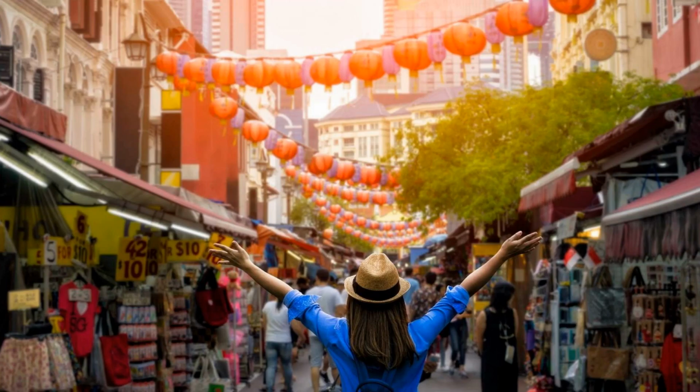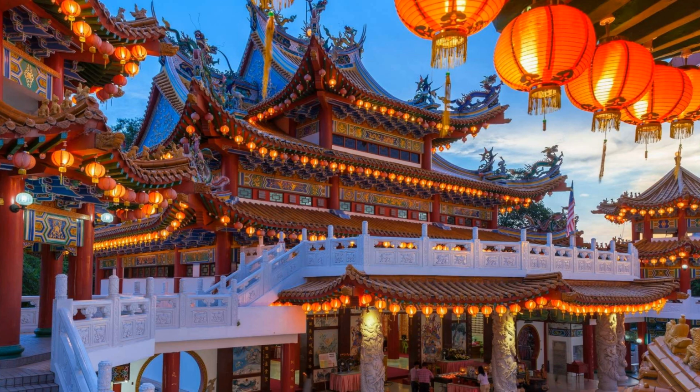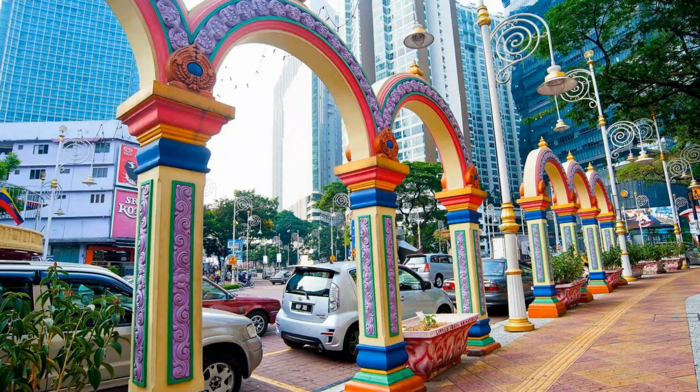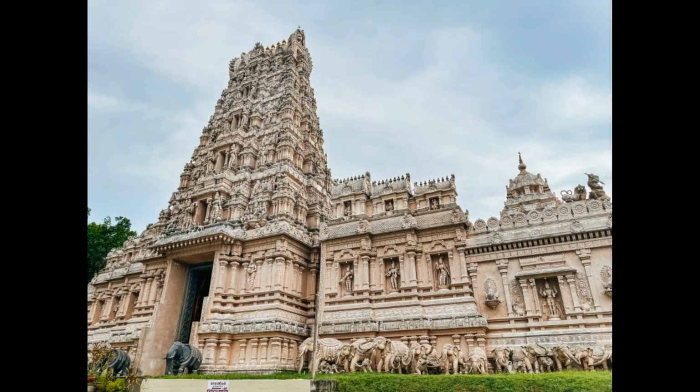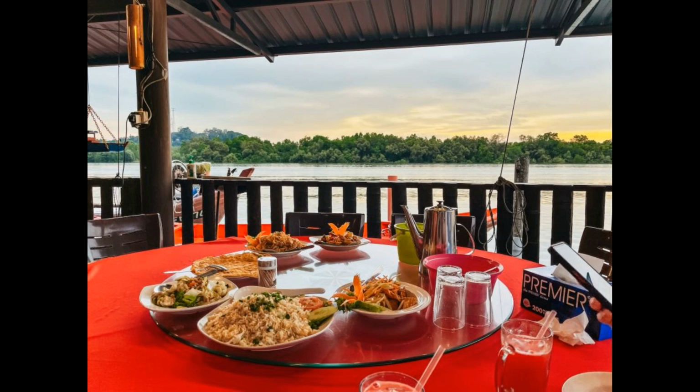Then, drive to Thian Hu Temple, a 6-tiered pagoda temple atop Robson Heights. Completed in 1987 and officially opened in 1989, it was built by the Hainanese community of Kuala Lumpur and is dedicated to the goddess Tian Hu, the Heavenly Mother.